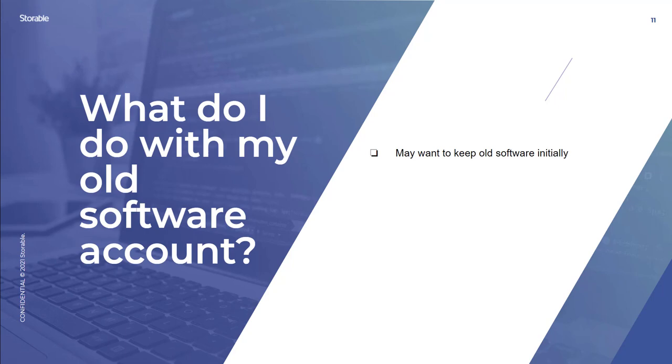What do I do with my old software account? Since historical information does not come over during the conversion, you may want to keep your old software account at least for a month or 2. You'll want to disengage autopay from that software and auto notifications, for example, email late notices, etc., post-launch, and start using storEDGE as your primary software management system as of your launch date.